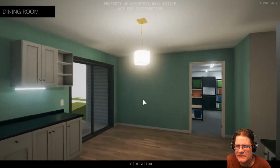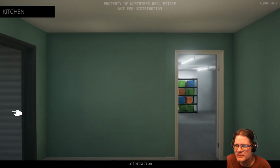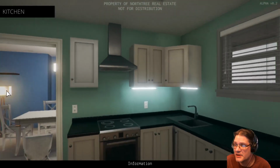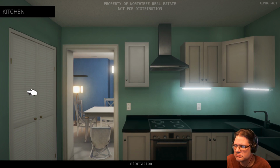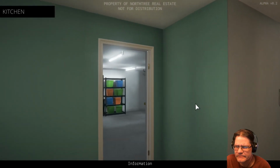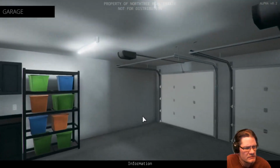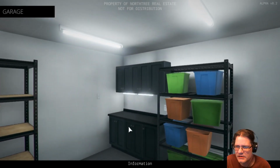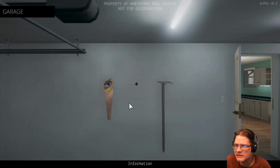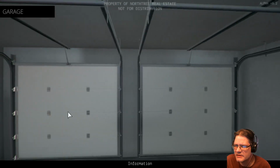Probably missing something obvious. The shovel. Nope. I thought the shovel was going to be indicating something. It might be, but it's not one of my clues or blood spots or whatever you want to call them. Not sure where to go from here. There was blood in this room. There was blood on the axe. So it's probably nothing in here.